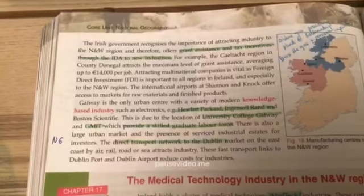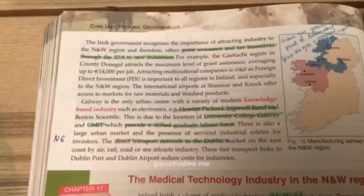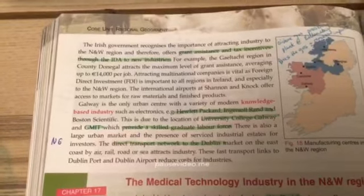The N6 motorway gives direct transport link to Galway from Dublin and vice versa. Also, that means that companies can transport goods to Dublin Airport by road, fairly handy.